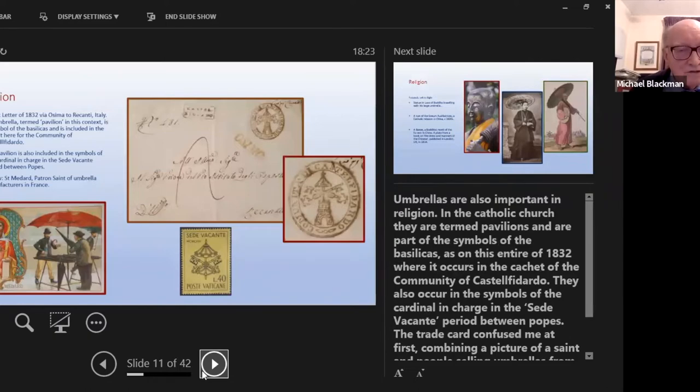Another area where umbrellas pop up is in religion. And the item there is an 1832 entire Italian. And the image in the corner has got an umbrella at the top. In the Catholic Church, they call that a pavilion, but it is just an umbrella. And it's a symbol of the basilicas. And here it's the community of Castel Vildardo. And also the cardinal in charge between one pope dying and the next one being appointed, the Sede Vacante period, also uses an image with the keys of St. Peter and the umbrella at the top.